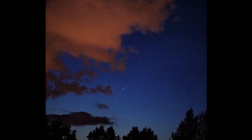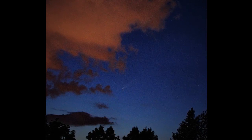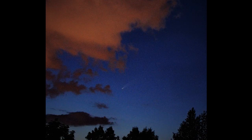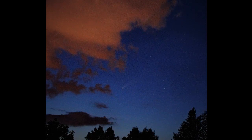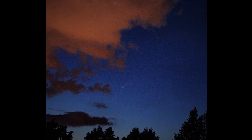There are estimates that there are billions of comets orbiting the Sun in the Kuiper Belt and even further out in the Oort cloud. Currently, there are 3,743 known comets, meaning ones that have been discovered by humans.